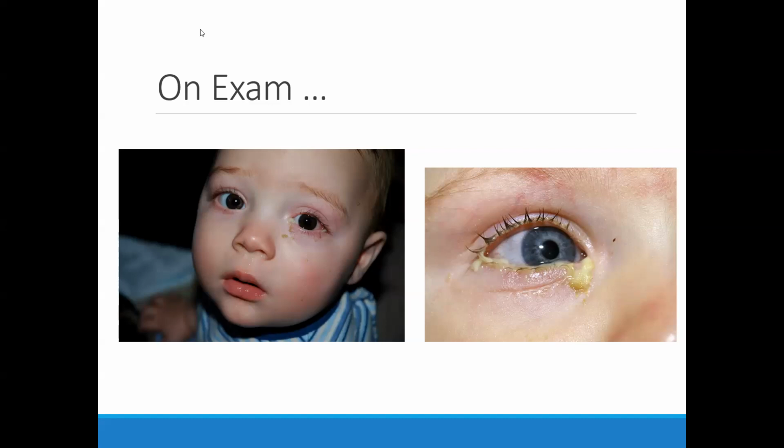So we said blepharitis, nasolacrimal duct obstruction, so it could be dacryocystitis, and then something that we just talked about on the last slide: bacterial conjunctivitis. Yeah, exactly. The highlight of this one was to say that kids tend to have bacterial conjunctivitis, adults not very likely. So this kid would be bacterial conjunctivitis.